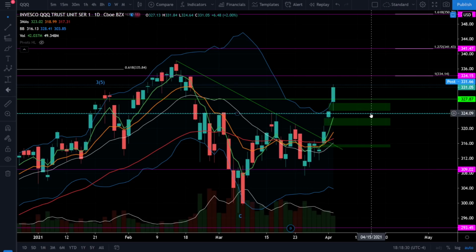We could also easily find support around 325 or 324. So there is a ton of support below the price action, so it's not likely that we're going to go back down and close that gap at 321. Is it still possible? Absolutely. But ever since we closed back above 324 and formed that daily higher high, the market is going full bull and it's looking for higher prices.